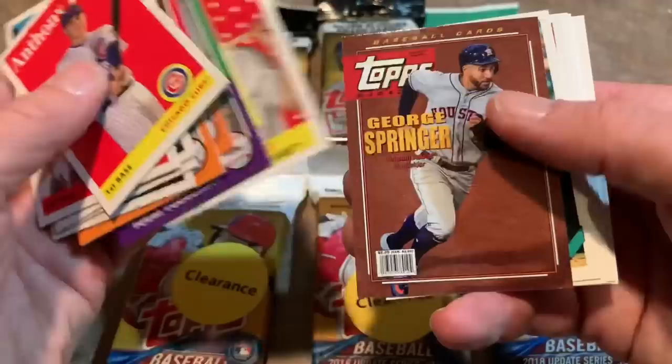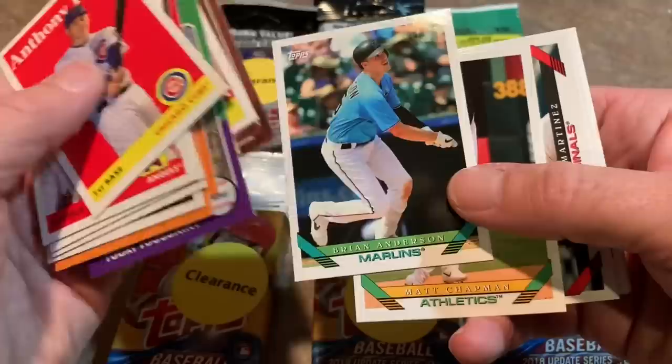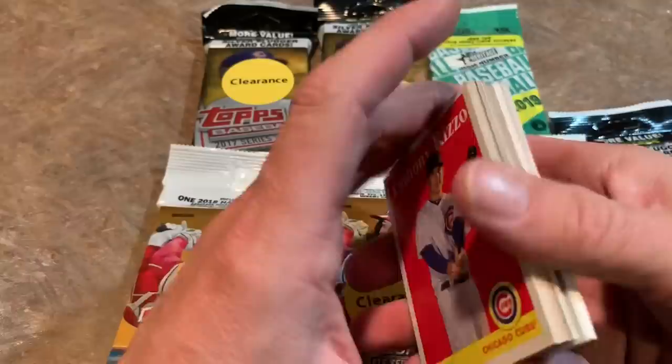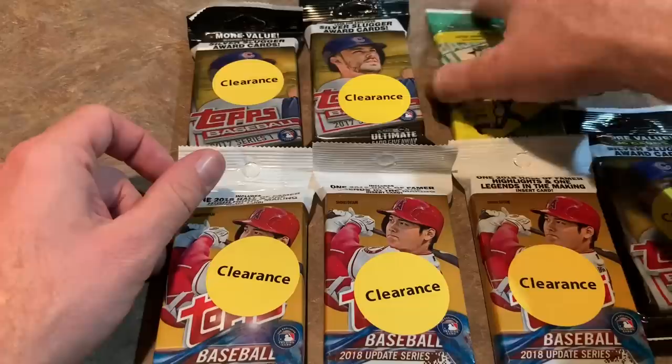George Springer, Topps Magazine, and then we got the 1993 design with Anderson Chapman, Carlos Martinez, Lourdes Gurriel Jr., Jake Lamb, and Monty Irvin, and a security sensor, which luckily didn't go off today at any of the Walmarts where I purchased stuff at. Didn't have any buzzer's going off and people looking at me funny, which is nice.